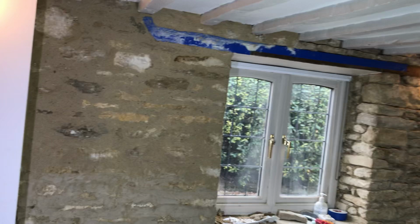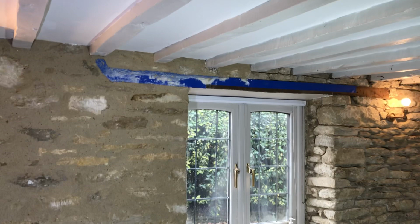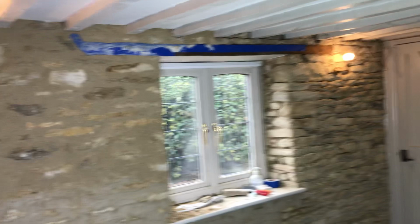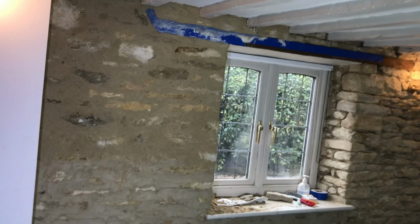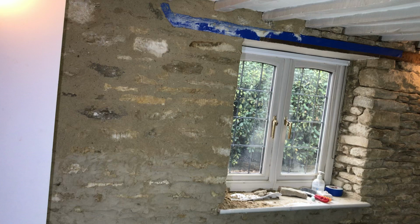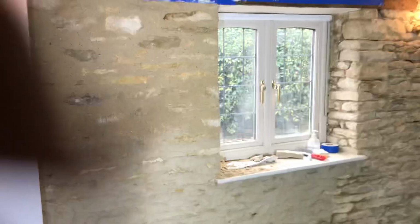But I know some people do ring me up and say, we have exposed some stone in our living room. Can it be repointed? And sometimes I go around there and I just think, no, it can't. It really, really can't. Because the internal stone was never meant to be seen. It was Friday afternoon after the lads had come back from the pub. They just threw them up. Everything's laid higgledy-piggledy, upside down, inside out, the wrong way around. It's not a good idea to start trying to leave that sort of exposed.